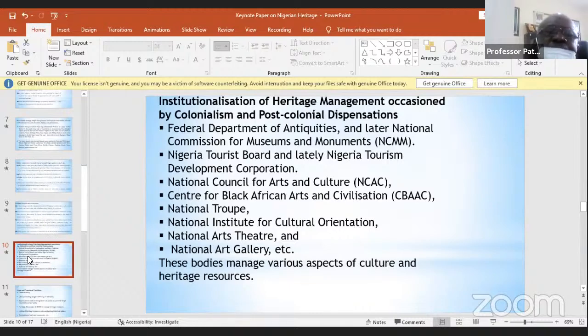There's also the Nigerian Tourist Board, and thereafter the Nigerian Tourism Development Corporation. There's also the National Council for Arts and Culture, Center for Black African Arts and Civilization, CBAAC, National Troupe, National Institute for Cultural Orientation, National Arts Theater, National Art Gallery, and so on. These bodies manage various aspects of our resources. And I believe that they're doing their bit, but they still face challenges which we will enumerate later.